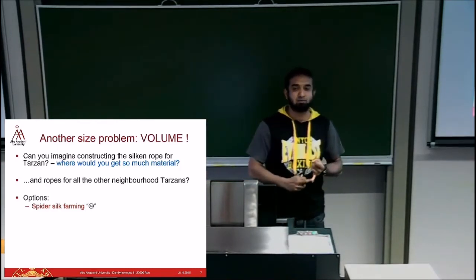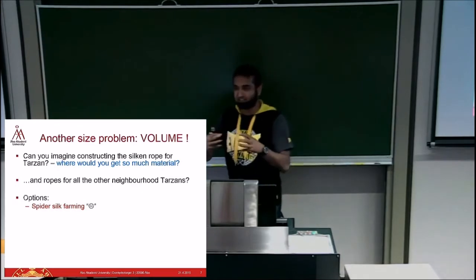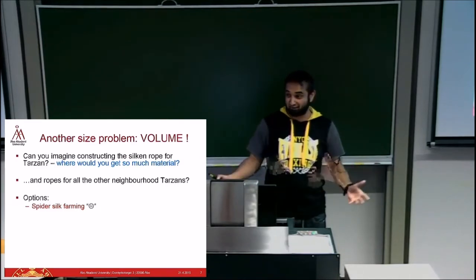One of the problems with spider silk farming is that they are cannibalistic. So spiders are cannibals and they will eat each other. And a second problem is that they're territorial and they have big territories. Yeah? So this makes it quite difficult to farm spiders.